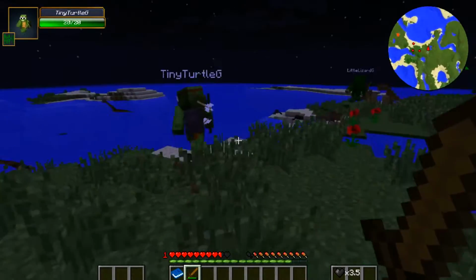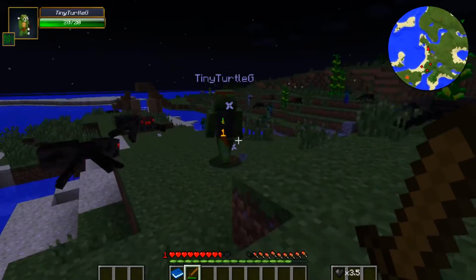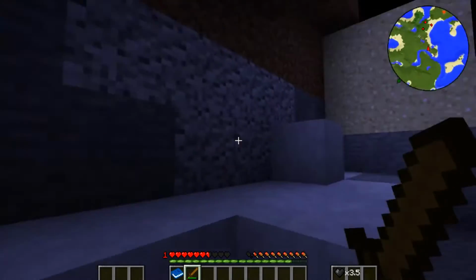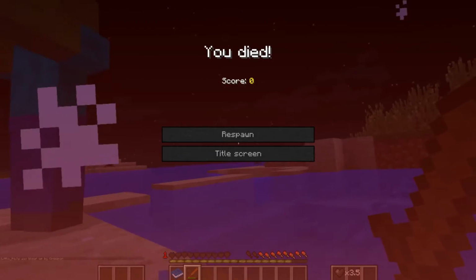Oh, look, there's sea monsters. Okay, let's kill some pigs. Spiders are chasing you. Get some food. Oh, you just turned into a pig. Follow the piggy. I fell. Follow the piggy. Where? We're going to go in here. There's a creeper. Oh, no.